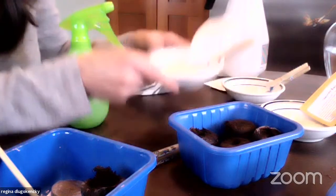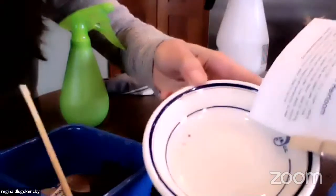So these are very small seeds. You can barely see this, right? I can't really see what I'm doing.